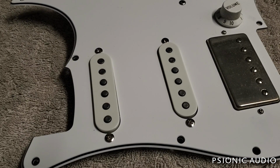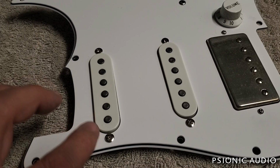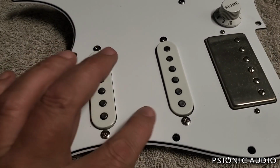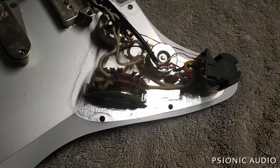Won't necessarily be noticeable to anyone else, but I think they should refine their options a bit, or at least be a little more descriptive on what they mean by white. And it may not come across in the video, but it's apparent to the eye. Anyway, I'm about to pop this back on the guitar and take a final look at the wiring.